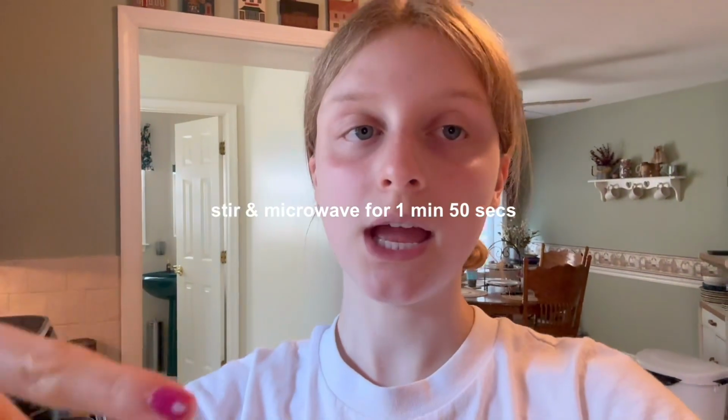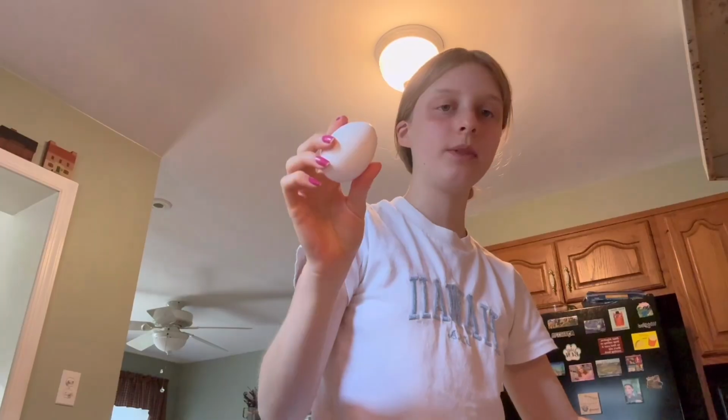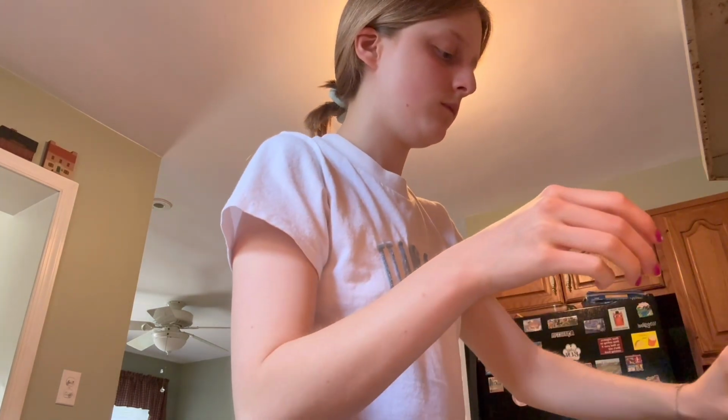Once that is up, you're gonna stir it and then microwave it again for about 1 minute and 50 seconds, I usually do, or like 1:55, something like that. I just throw some random timer in, somewhere around 1:50. I'm gonna make my egg also. I'm sorry, it's a bit noisy in here now from all the stuff cooking.